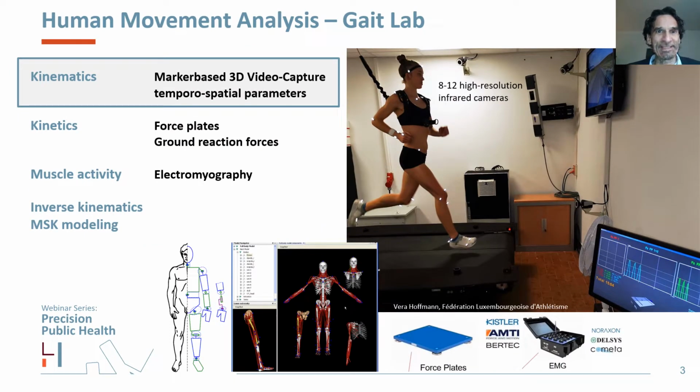Here you can see the classic setup in a human movement analysis laboratory or gait lab. One measures the movement kinematics with so-called marker-based 3D video capture to measure temporal-spatial parameters like joint position and joint angles. For that, one uses 8 to 12 usually high-resolution infrared specialist cameras, and alongside one uses force plates in the ground to measure the ground reaction forces.